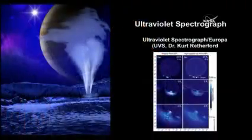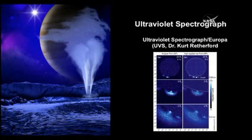But I think it's important to keep in mind that the JUICE mission that ESA is putting together, its focus really is on Ganymede and to a lesser extent Callisto. They're only flying by Europa twice because of the nature of their mission design. We'll be flying by Europa 45 times or more.